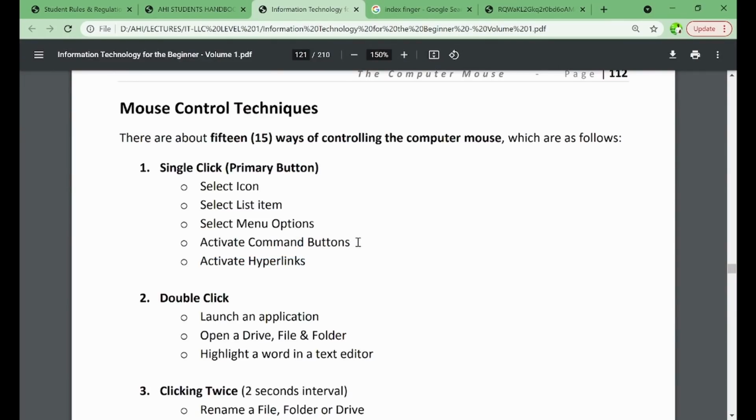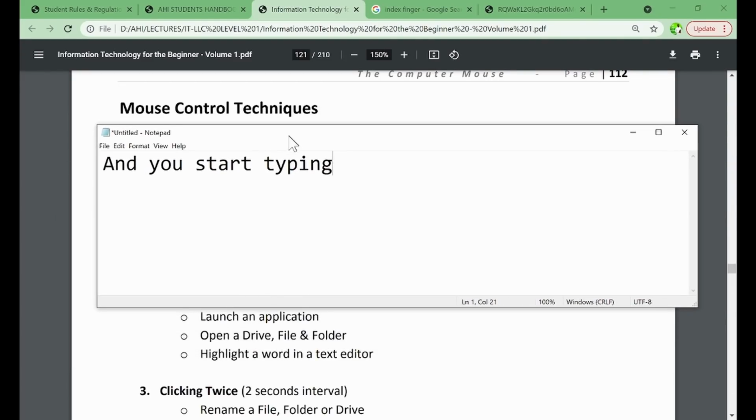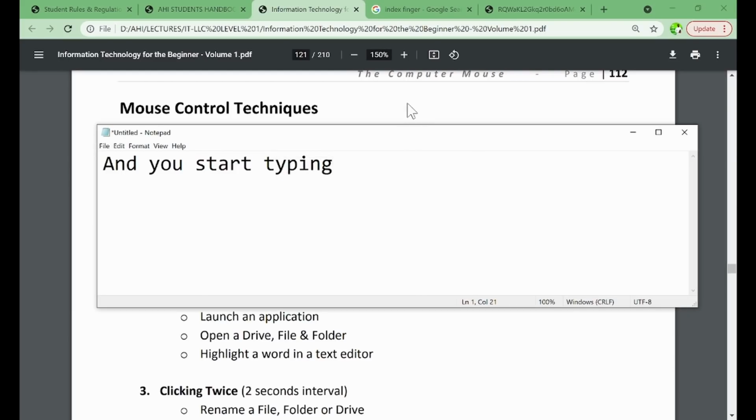Alright, so sometimes we activate commands by using the single click. So let's say you have a window like this and you are trying to close, and they ask you, do you want to save changes? You can select save, don't save, or cancel. It's just a single click.